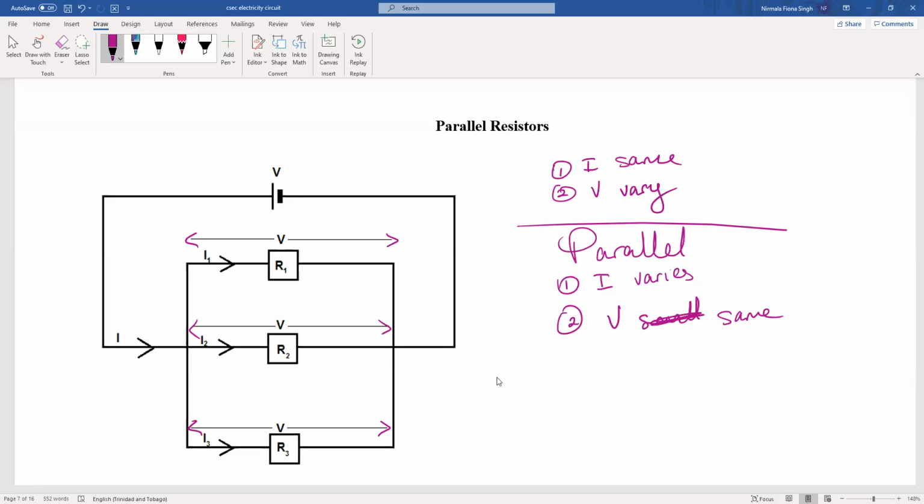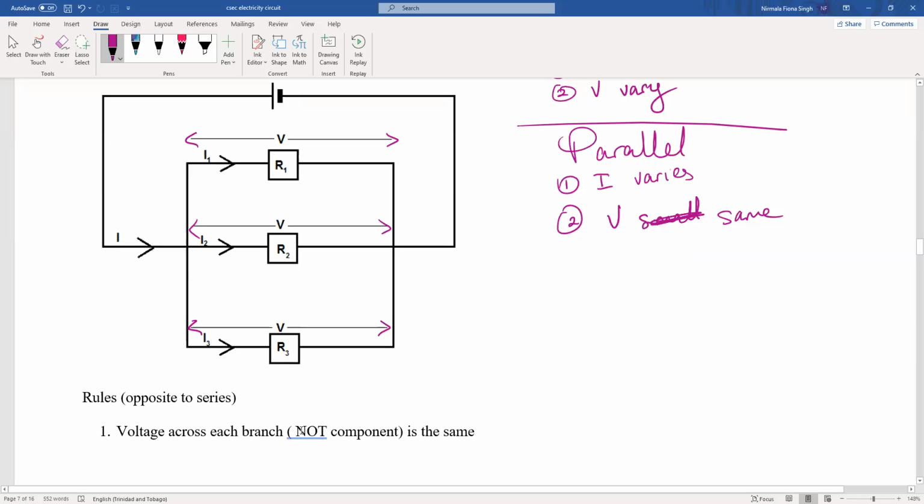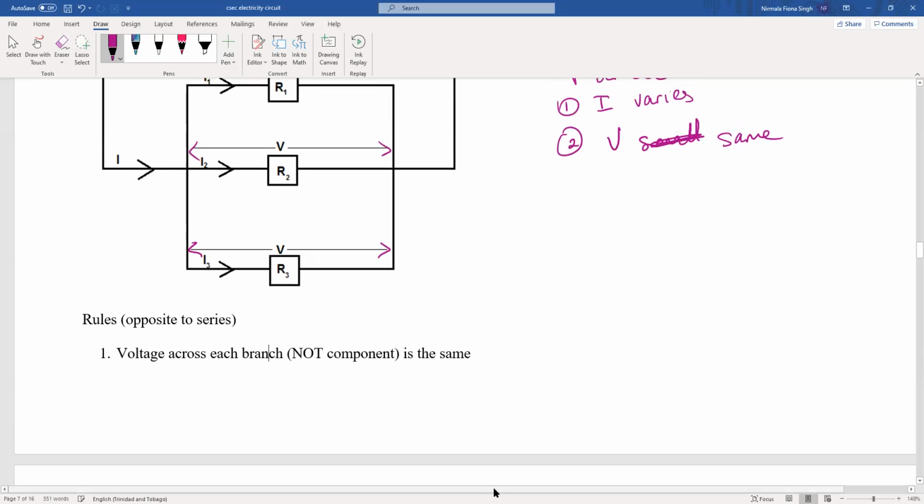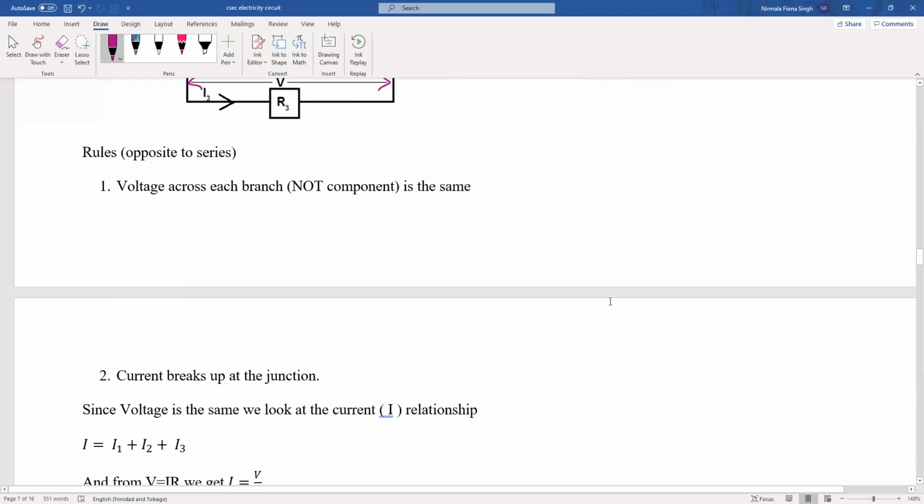So if our voltages remain the same, we're going to look at what we are adding up in this circuit. We're going to be adding up our currents. So note here, the voltage across each branch. Now I said each branch is the same. We're not just looking at the individual pieces inside of these circuits. Suppose I had a next resistor here. What we just looked at, the voltage across the entire branch is equal to the voltage of the other branch. So be very careful. It's not a component value we're looking at. We're looking at the entire section, or each branch, or each ladder, which has the same voltage. So the rules here: the voltage across each branch is the same, and the current breaks up at the junction.